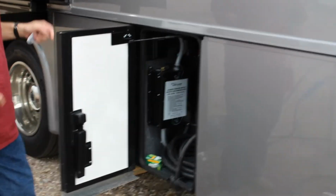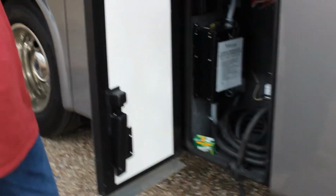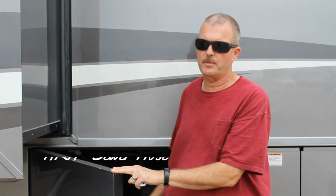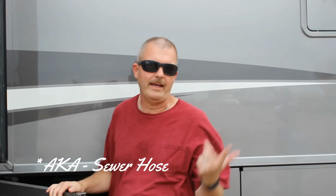And of course our 50 amp service power cord. In this bay is our DEF tank. Some diesel engines now have to have what they call DEF fluid, or diesel exhaust fluid. So that's what this is. This is supposed to be a storage container for our Stinky Slinky, but I actually put some dirty funnels in there if I need to add oil or something.